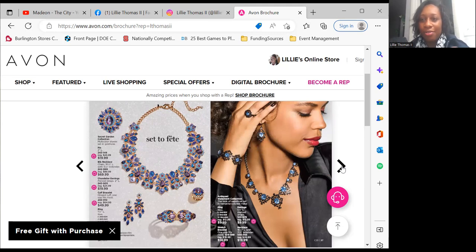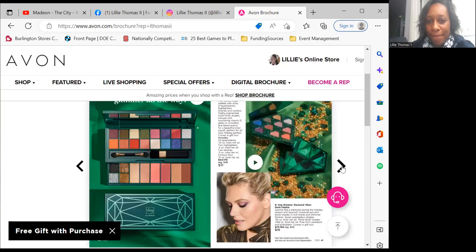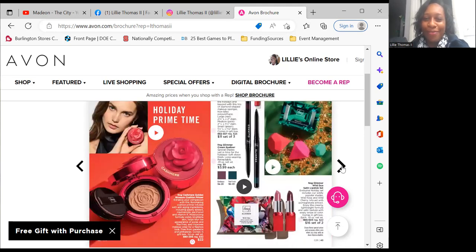And of course, a workaround for that is to buy a shirt or a dress that has beading or is already bejeweled into it. I'm just trying to help you out.